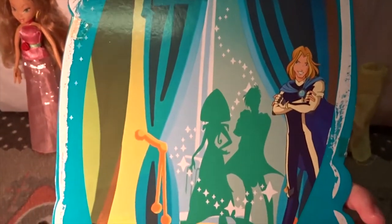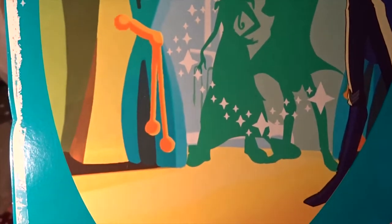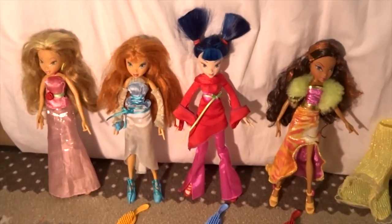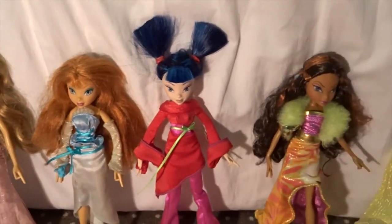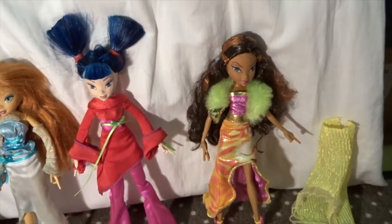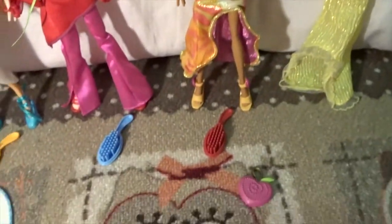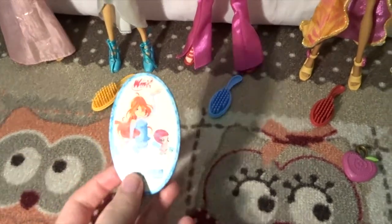And then the other side of the box is here on the party. And here we have the silhouettes from Tecna and Timmy. And then here is Sky. So yeah, that's all that I have from Bloom's box, because she is the only one that I got brand new in box when I was a child, and the rest they're all from flea markets, and as well as the last skirt. So each doll comes with the doll and the clothing, but then they also all come with their brush, a card, which I only have from Bloom.